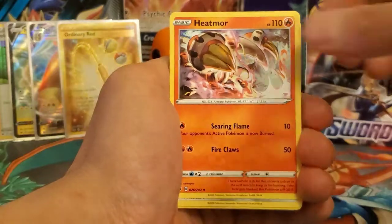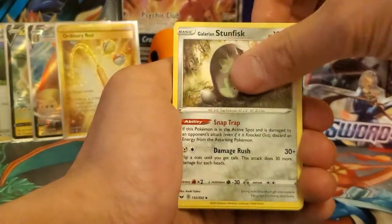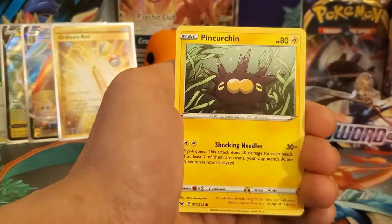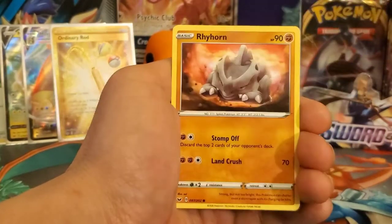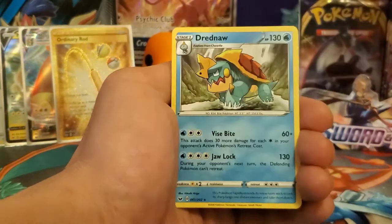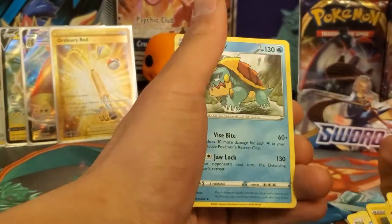The Dark Energy, Heatmor, Galarian Stunfisk, Hyper Potion. These cards are really slick. Pinkerton, Blipbug, Rhyhorn, Reverse Holo, Silicobra, and a Dreadnaw regular rare.